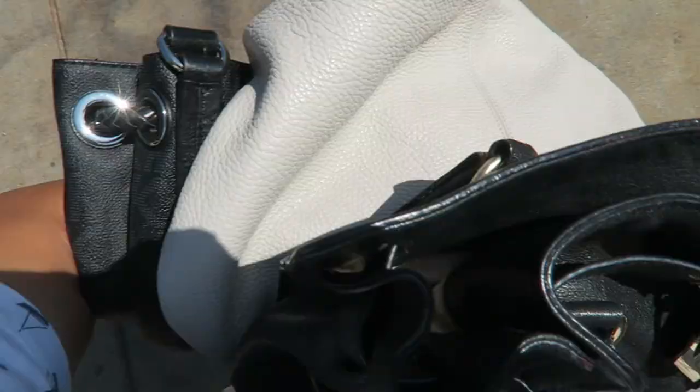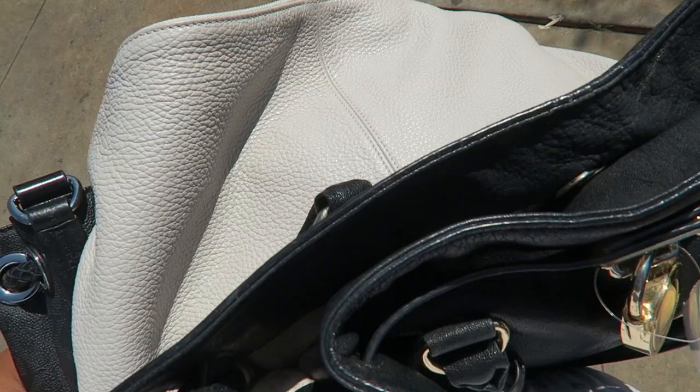Actually, I got four things. One of them is inside one of the bags, but I'll show you guys what I got when I get home. Okay, I almost dropped all the bags. But let's head over to the Goodwill really quick now and see what we can find over there. Then I'll show you guys the haul when we get to the house.